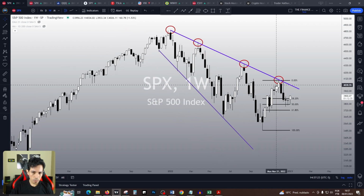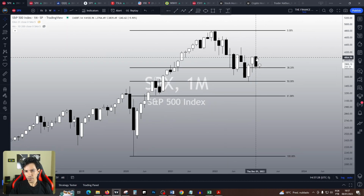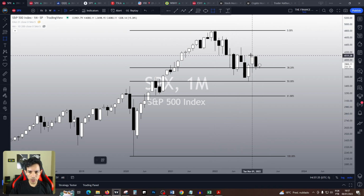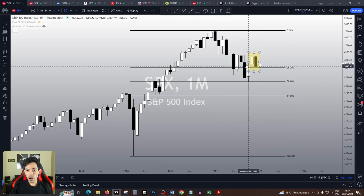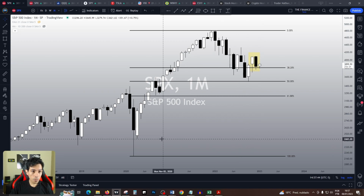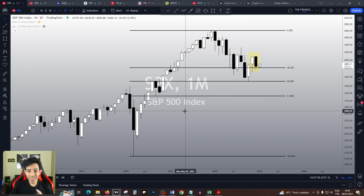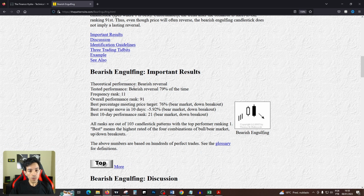Now, what is the problem with that? If we analyze the monthly chart, in December, the index did a quite annoying bearish structure. This is called bearish engulfing candlestick pattern. And this is a quite dramatic candlestick pattern because if we analyze its statistics, we'll see that a bearish engulfing works as a bearish reversal structure 79% of the time.